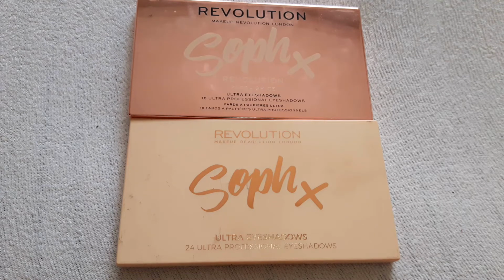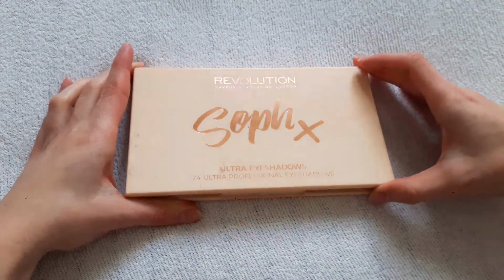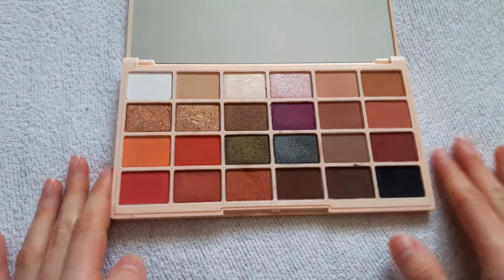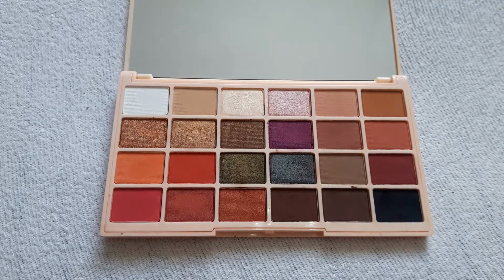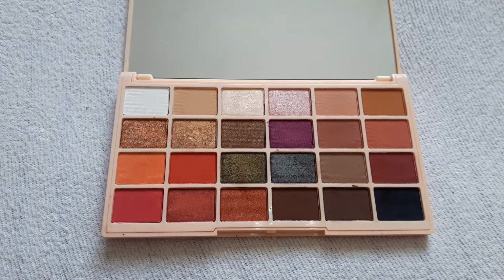I have two palettes from the collaboration with Soft Dust Nails. Now the channel is called Soft Dust Life, and I have the first palette, which first came out. It doesn't have a name, it looks like this. I like the quality of those shadows. This is better than the average Revolution shadows. And I like that they are some neutrals, some shimmers, some colorful shades, and some warm tones. So for example, this and this and this. I don't really use it that much, but I still keep it because it's like a cute, nice palette.